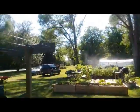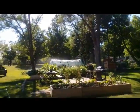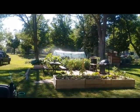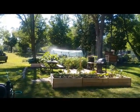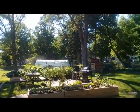We gotta turn this water off. You can see my water out there, and you'll see it go off in a second. Then we'll be able to get out there. There we go. It's off. I'll give it a second to dry.